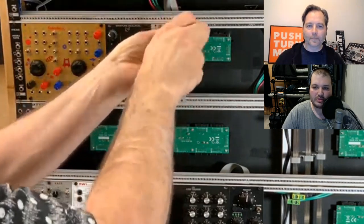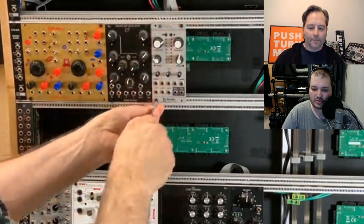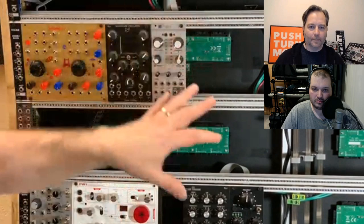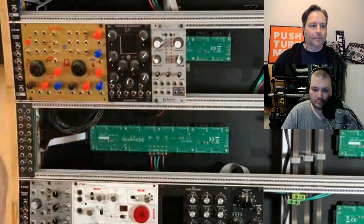Head to mutableinstruments.net, I think the site is. They still list their discontinued modules. But Emilie's still making all the new recent stuff. Even though she's paused work on the new Clouds, she's still manufacturing the other modules. I know people panicked a little bit that she had stopped everything. That's not entirely true.